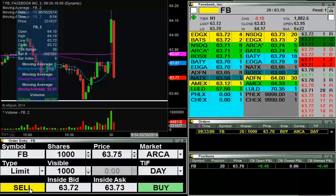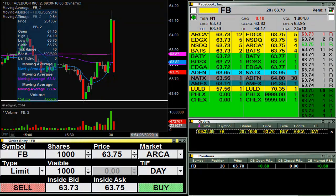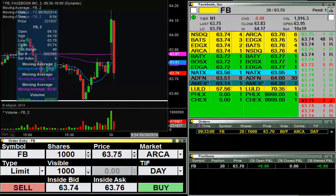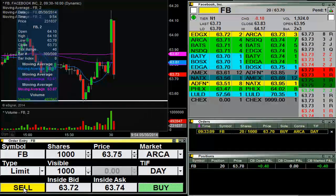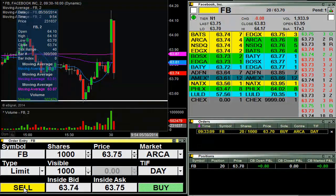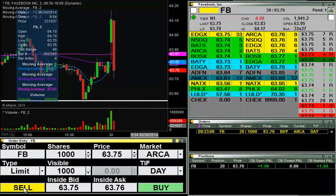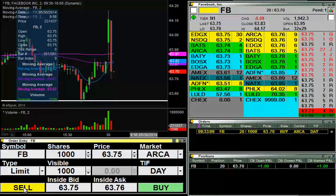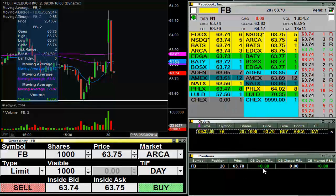Getting closer and closer. Oh, come on. Gave me 20 shares out of 1,000. What a joke. And there's a bounce that I wanted. So let's see if it can head back down there again. But 20 shares out of 1,000, you can see it right there. So yes, I'm up 80 cents.